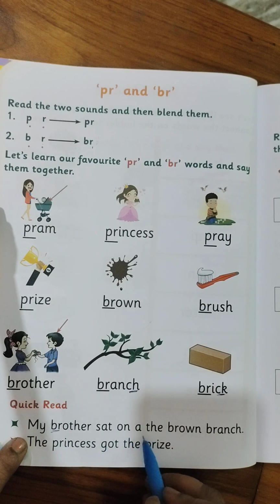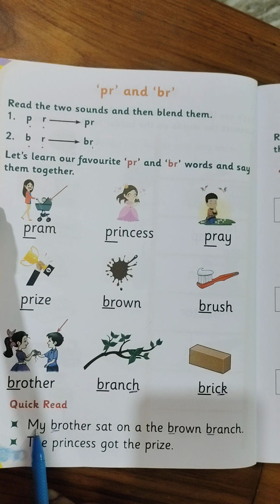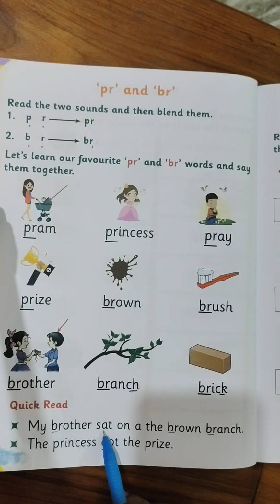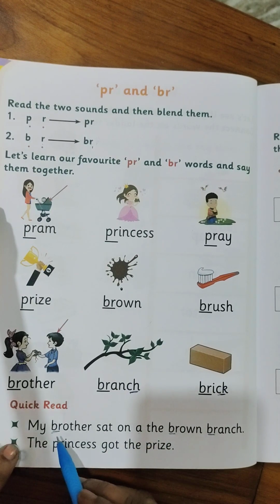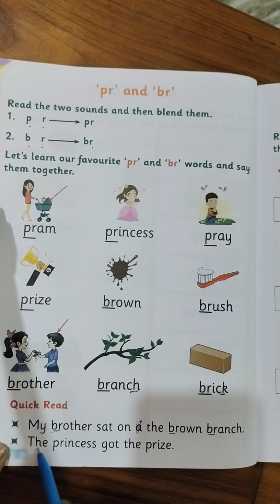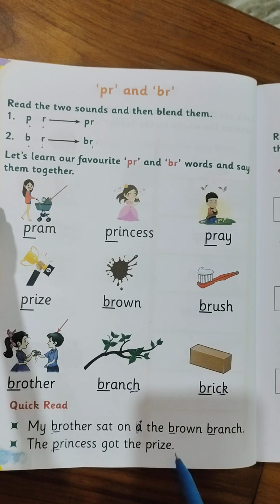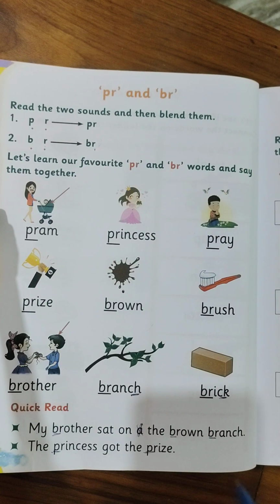My brother sat on the brown branch. The princess got the prize. Princess, PR, princess. Prize, prize. Okay. So these are the blending words of PR and BR.